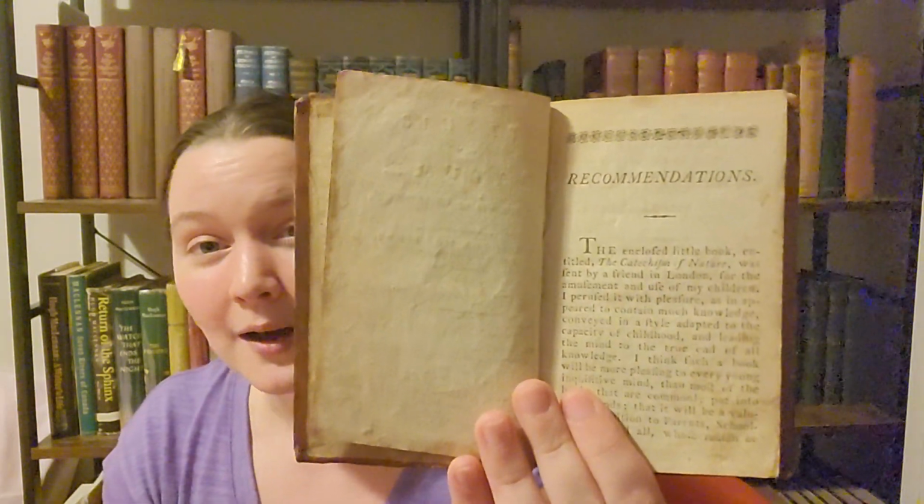I haven't read through it in full, and I probably won't. I did skim it a little bit. But there's questions on the nature of the planet, questions about nature. Now here's one. What are vapors or clouds?